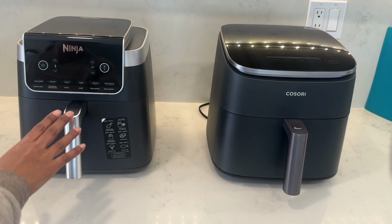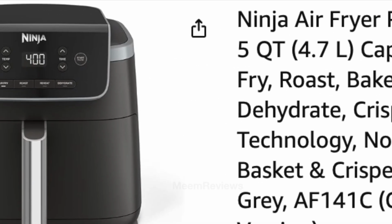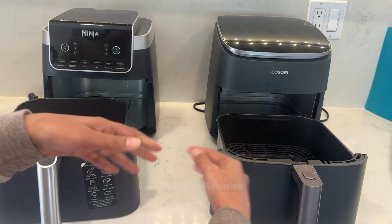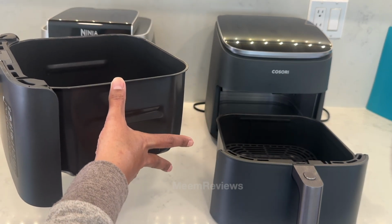The Ninja Pro XL I'm comparing is the bigger 6-in-1 version. There is also a 4/4 4-in-1 model, so I wanted to make it clear first. The Ninja has a 6.5/4 basket. Cosori gives you 6/4. Not a huge difference, but Cosori's basket feels wider compared to Ninja's deeper basket.